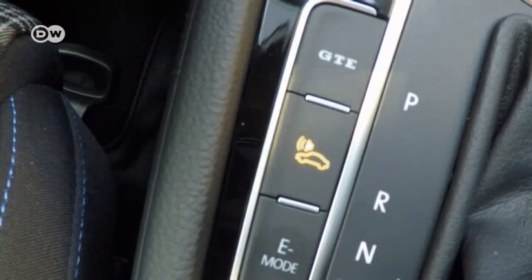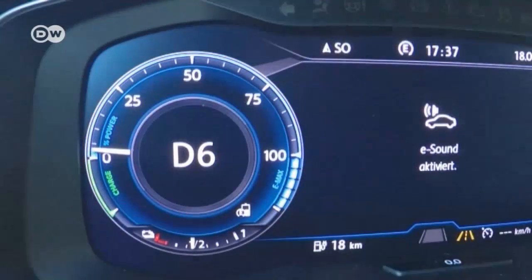Matas points out that a frequent problem of all-electric driving is that people can't hear you, especially when you're moving slow. So the developers put in a switch that activates a low droning sound, enough to make pedestrians and bike riders aware of the car's presence.